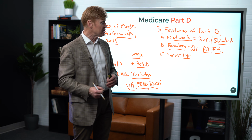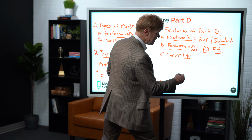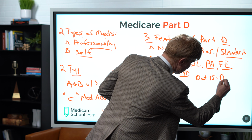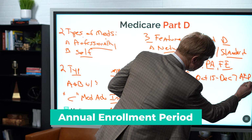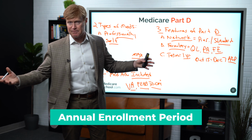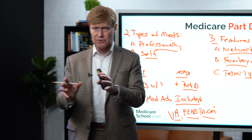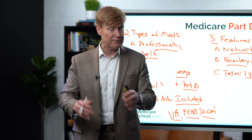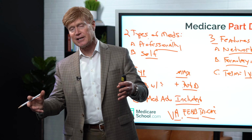So what happens is prescription drug plans and Advantage plans, if you have an embedded plan, October 15th through December 7th, we have what is called the Medicare annual enrollment period. And those dates are etched in stone. It happens every year. And this is the opportunity for you to switch your drug plan, either the embedded one, so you switch Advantage plans, or if you have one of these standalone plans, you can switch to another standalone drug plan.